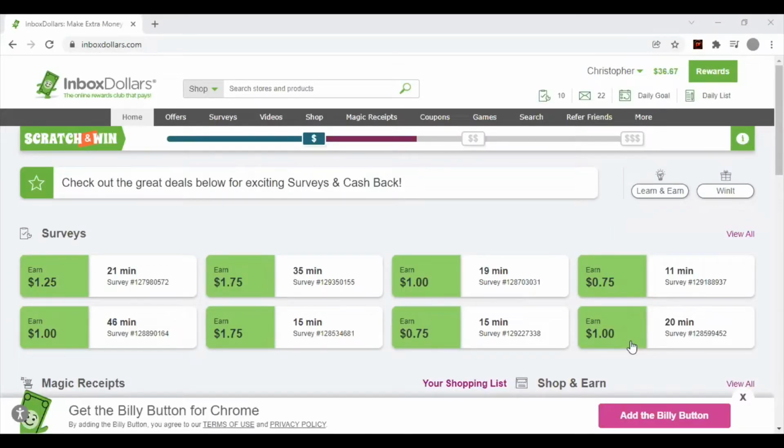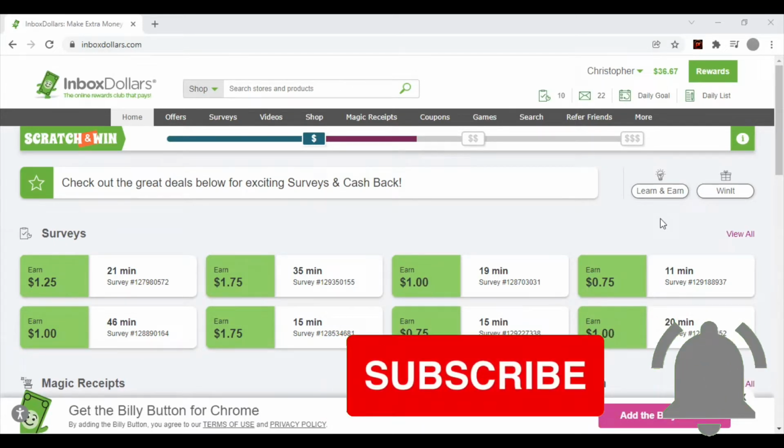I have another video update on this site, Inboxdollars. I've been using it for a very long time, so I'm going to give you guys a full breakdown of what I'm doing to make money with this site. If you look up here at the top, you'll see I have $36.67. I'm going to be cashing that out at the end of this video, but like I said, I'm going to show you some of the things that I do on this site in order to make money.